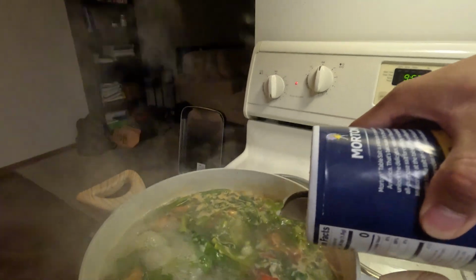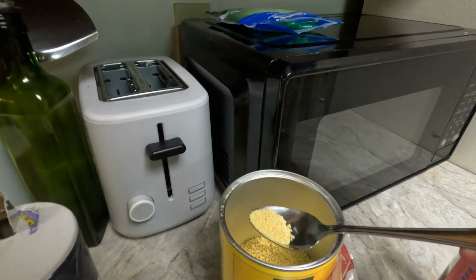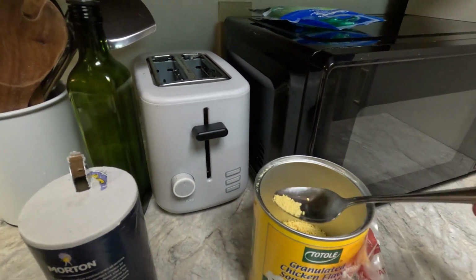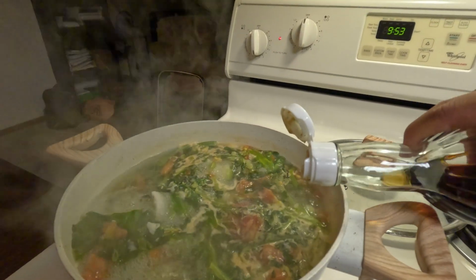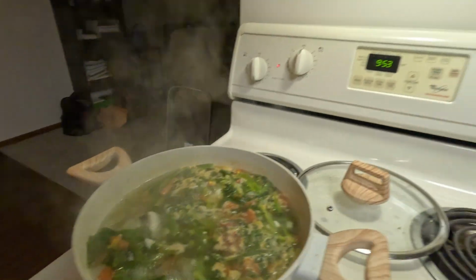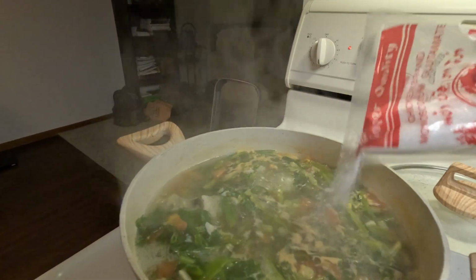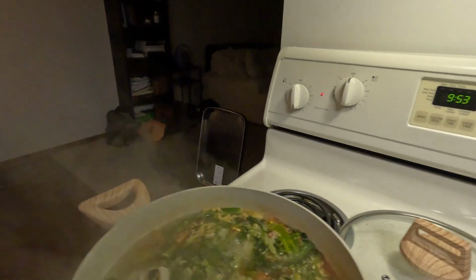So I'm gonna go ahead and just add a little bit more salt. Probably just gonna add a little bit more of everything. A little bit more salt. A little bit more of that chicken seasoning. More fish sauce. Dash a bit more of MSG. And again, just give it a stir.